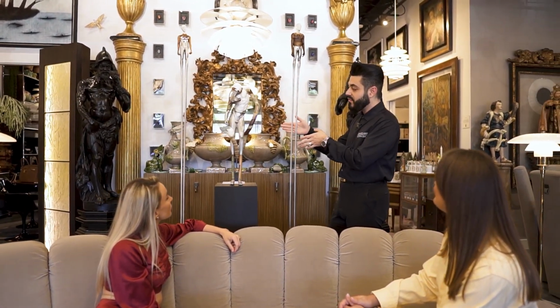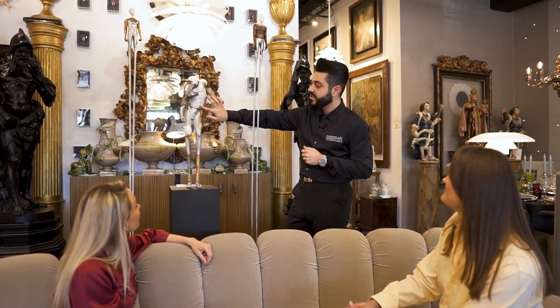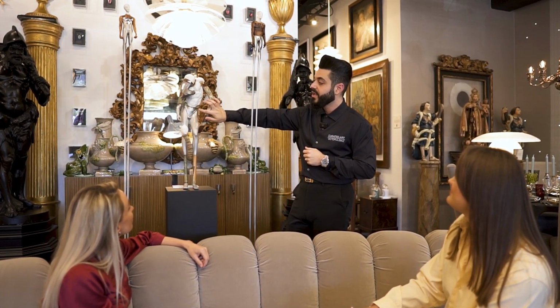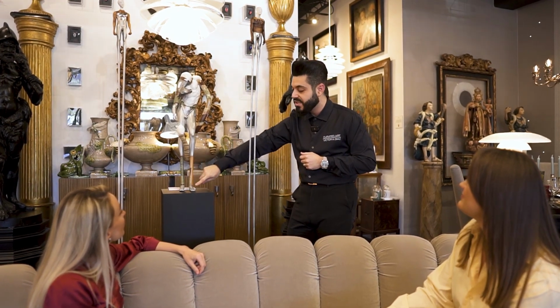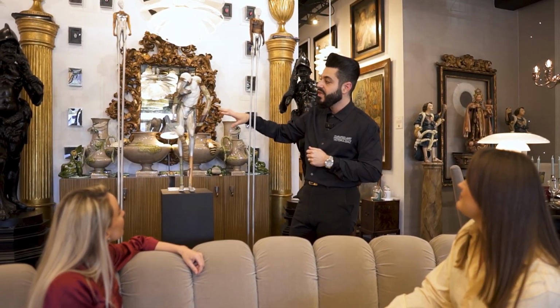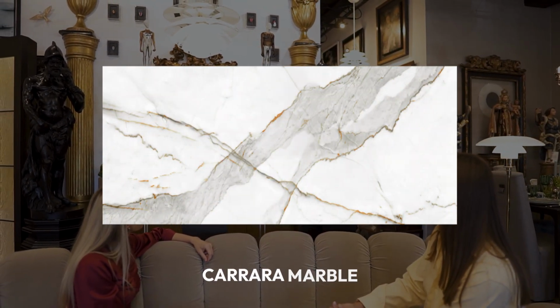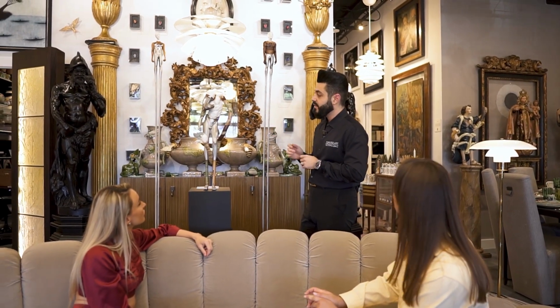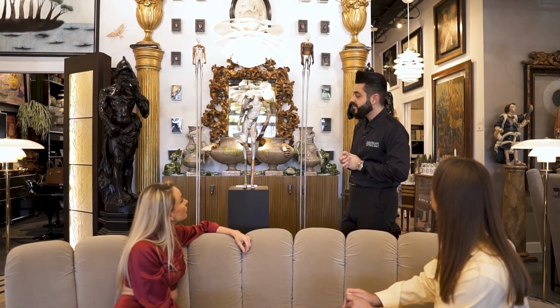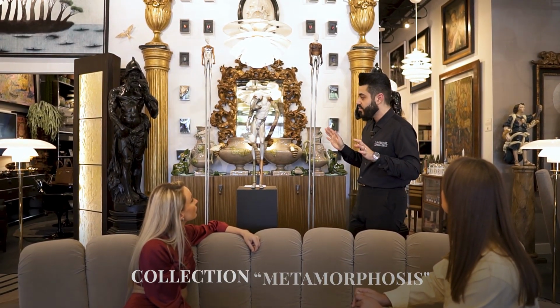So this piece, I bought it from Oriano Galloni. He's from Carrara, Italy, and the carving, you know, it's all hand polished, hand carved. He's well known for the transitions from different woods to aluminum to different types of stone. He's well known for the Carrara marble, because he's from Carrara, Italy. But this is an exquisite piece. It's from his collection Metamorphoses, which is incredible.